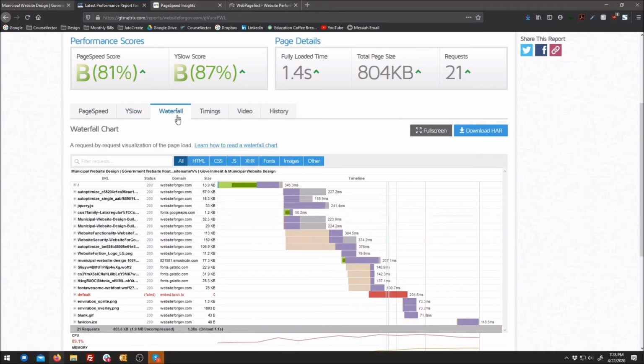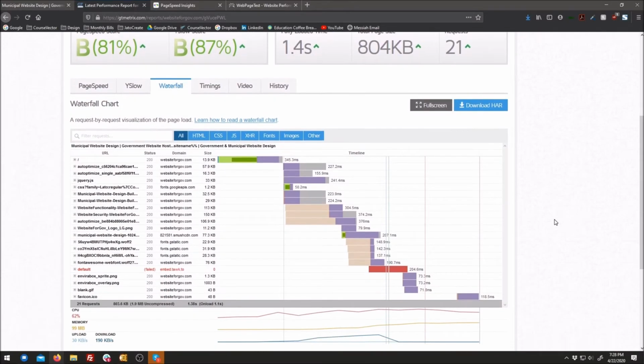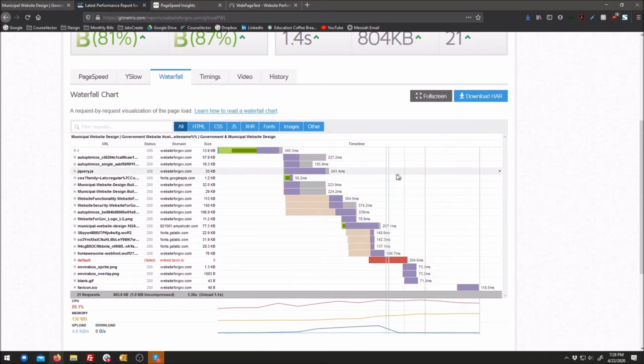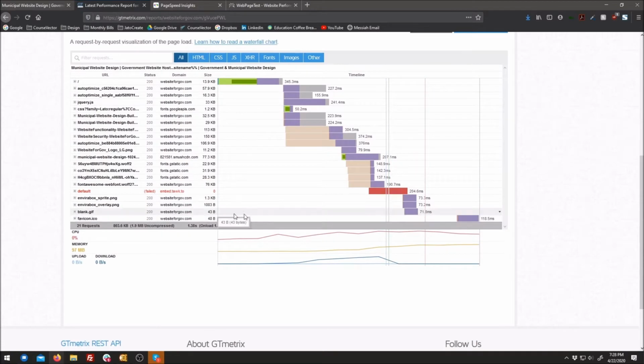And then you also have your waterfall, which is a really, really interesting aspect that you can also check with speeds. You can actually see exactly what elements of your site are taking forever to load. So, for example, if you had a super high resolution image, it would show up here, and it would show you how long it's taking to load compared to some of the other images and things on your site.